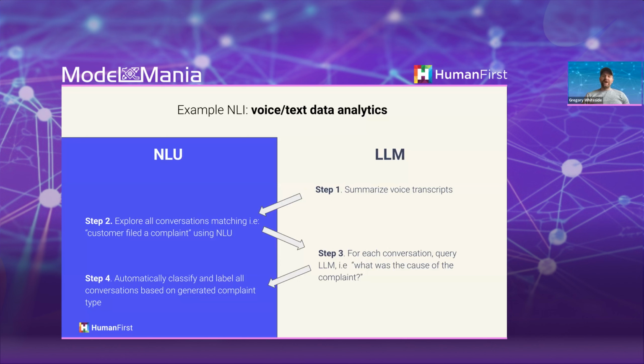And so the flow is simple, and you mentioned the importance of summarization, and we agree, it's a very, very big use case for LLMs. So if you think about taking a large amount of unstructured voice data, you can start by summarizing those voice transcripts. And then using NLU, which is very powerful and capable at scale, to explore all conversations that would match a certain type or part of that summarized data. And then take the output of that and run that using an LLM again against a query that would allow you to get more qualitative insights from this curated data that you've gotten with NLU. And the output of that LLM query can then be queried and explored using NLU to automatically build more granular taxonomies, for example, around the reasons for a complaint.